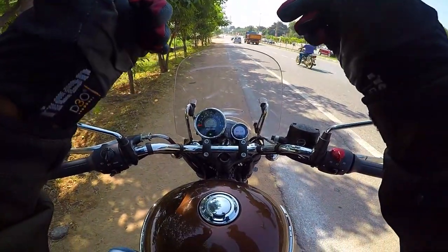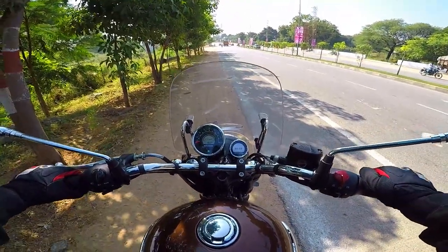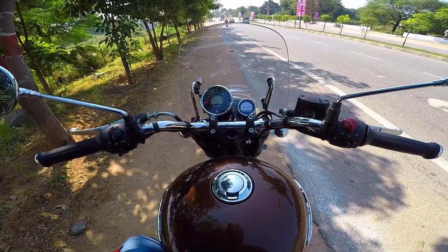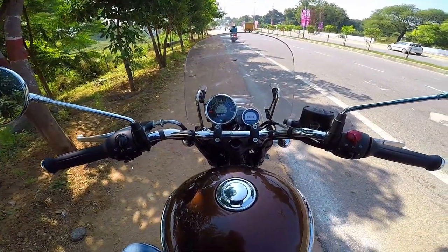That can become a future music director. The way he's playing with the horn, aag laga dega. But anyway, so yeah, what was I saying? The guy honked the horn so many times, I even forgot what he was saying.